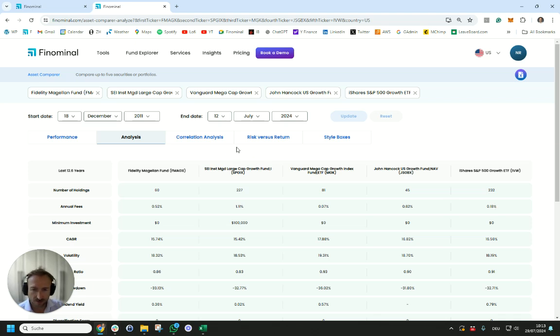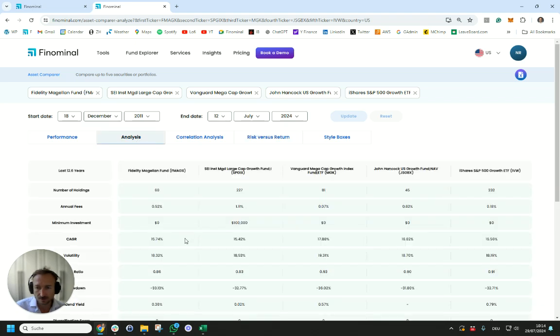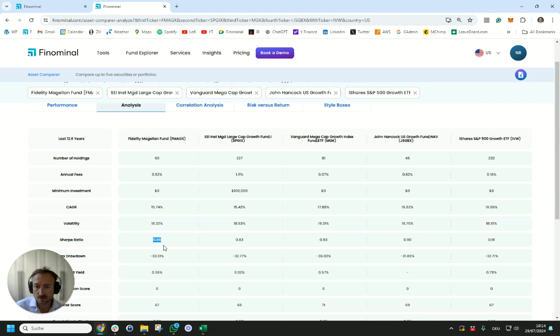Now, the other aspect that's quite interesting to highlight is that from a risk return perspective, we do see that Fidelity performed quite poorly over the last 13 years relative to those other peers, as well as the index itself, the best benchmark, the growth ETF. And we can see its volatility was on the lower side. But that effectively means that from a risk return perspective, given that the return was on the lower side, the Sharpe was 0.86, which is lower than that of the S&P 500 growth ETF, or for example, the product from John Hancock or the product from Vanguard. That's not that great.